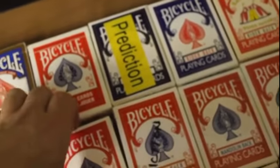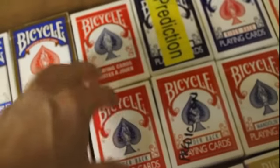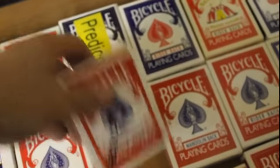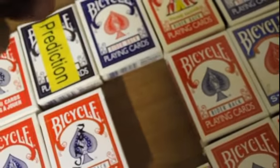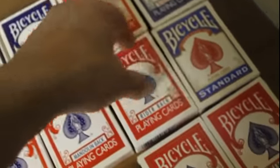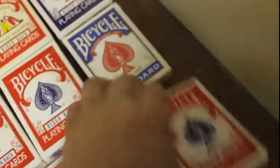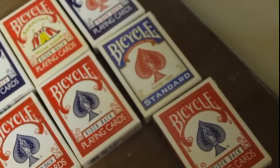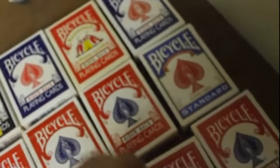Then we got this, which is the Clowns and Gestures deck. It's a Gaff deck. This is my gimmick for the Annihilation deck, I believe, yes. This is a Stripper deck. This is a Bicycle Gaff deck. This is for the Intuition trick. This is a Fade Out deck. This one is, I'm not sure what, ED it says. Not really sure what it is.